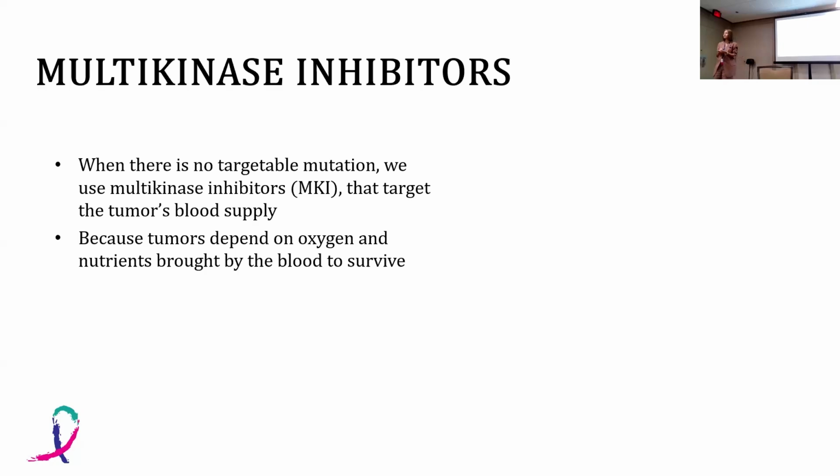When that happens, what we use is what we call a multi-kinase inhibitor. Multi-kinase inhibitors are going to target the tumor's blood supply. They're still specific to the tumor, but they're not specifically targeting a genetic alteration. And why do we target the tumor's blood supply? It's because the tumor depends on oxygen and nutrients that are brought to it by the blood to survive.